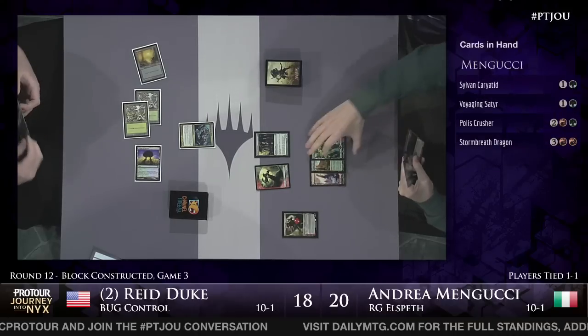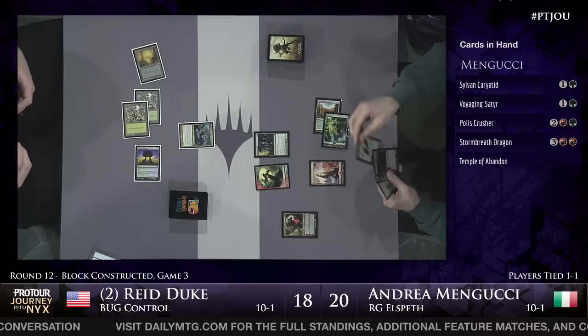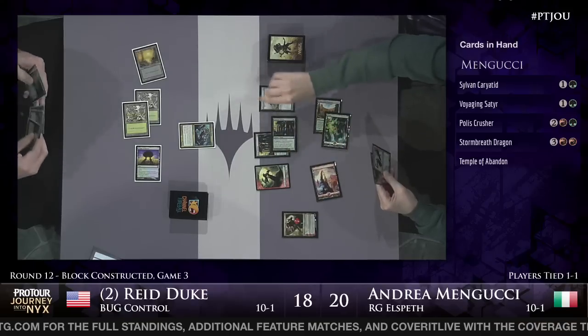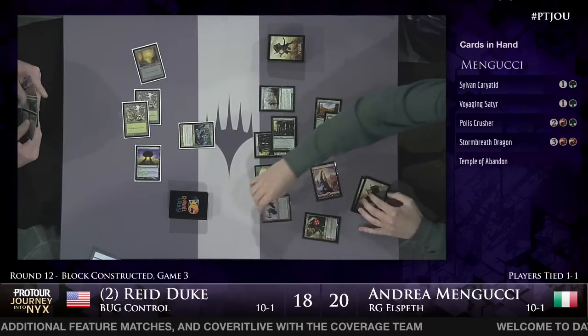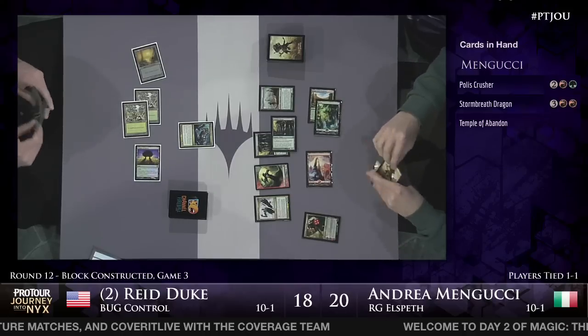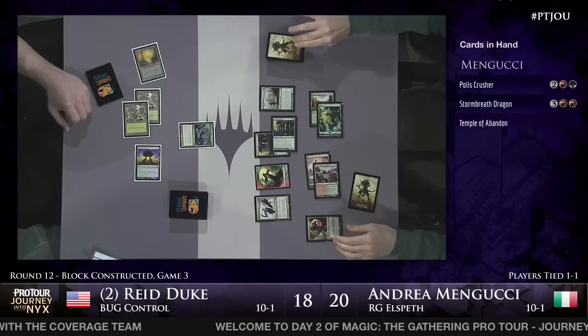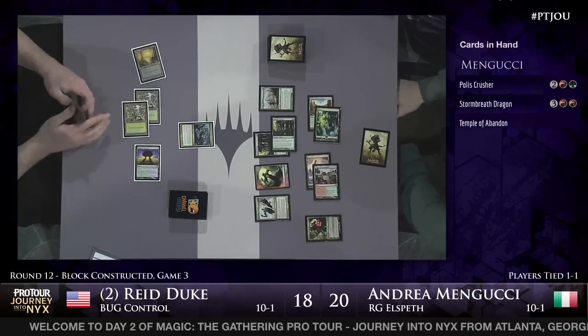We see there's a Dissolve in his hand and a Reaper of the Wilds in play. Now, that's a card that we've not seen quite so much of in this block constructed format, but very, very powerful indeed. So more Sylvan Caryatids there and a Polis Crusher. The board on Mengucci's side of things getting a little bit out of hand now. It's just a matter of whether or not Reid can find the time to answer any of these threats, really.